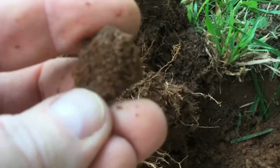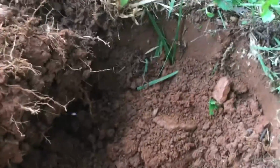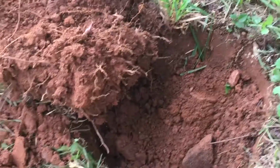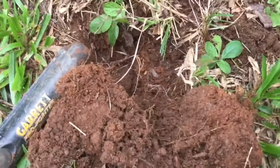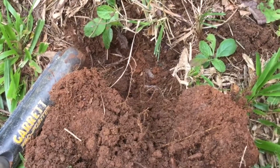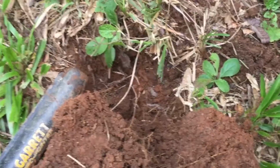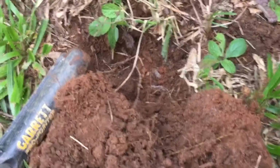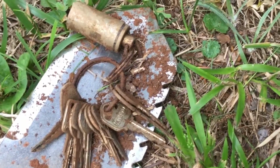There's another piece of metal. There's two pieces of junk. Let me turn this off and see if I got anything else in here. Another target here. I had a really shallow mid-tone I was convinced would be a pull tab because it was like a surface. And turns out I found the homeowner's keys.